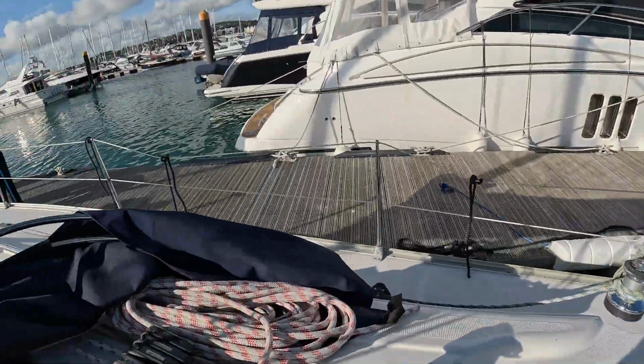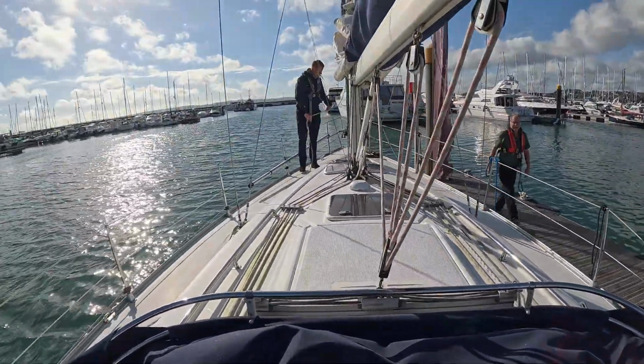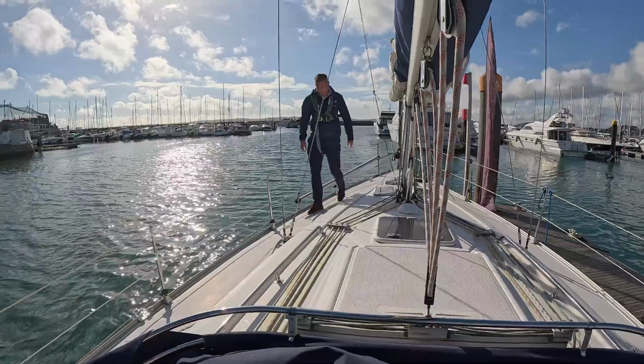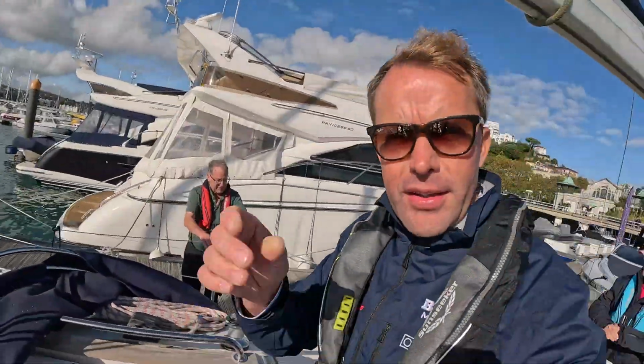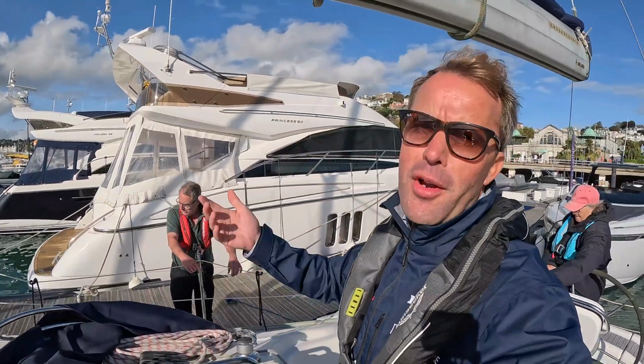You can see here, if I come back up the hatch, got Nathan there, just putting the bow line on. The sun's out, it's beautiful now, and the breeze has really picked up. So if we'd probably just left it and done the drone in Torquay, we wouldn't have lost the drone. But that's what happens, that's life, these things happen.